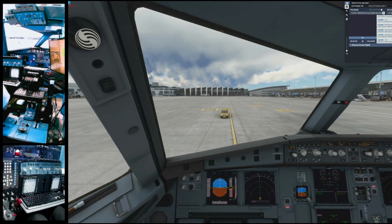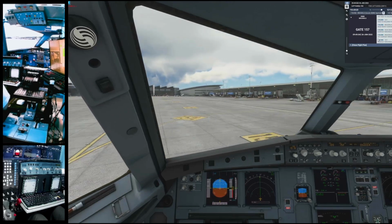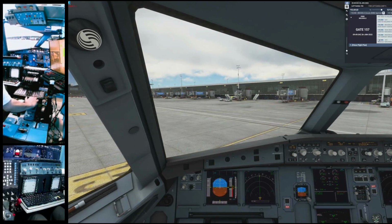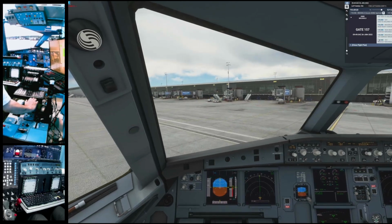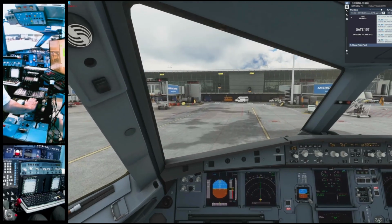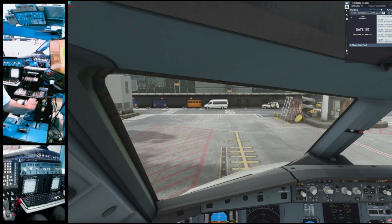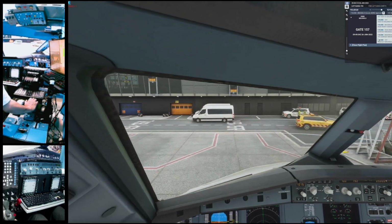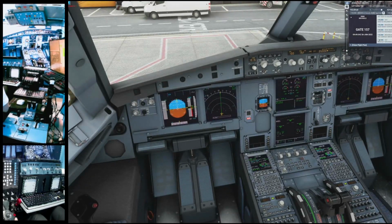Come on, cars, move away. I think this is the right one. Gate 157. Oops. Well, there are so many cars around here. There's an ambulance because we had a very bad landing. Yeah, probably. Okay, that's it. We are at the end, so we're going to close down.